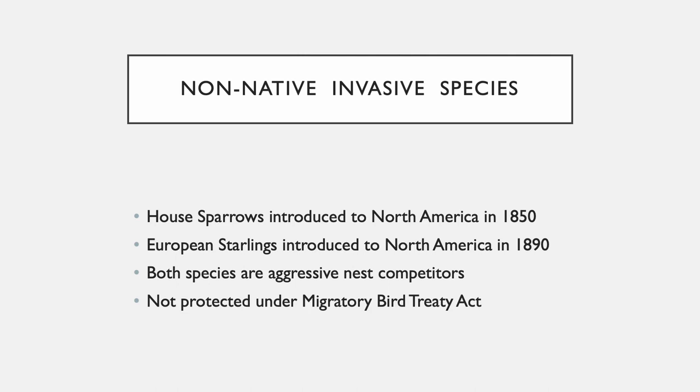House sparrows were introduced first, supposedly to help control insect pests and crops. European starlings were introduced a few decades later, with about 60 to 100 birds released into Central Park, New York City, by a group attempting to introduce all birds mentioned in Shakespeare's works. Oh, Mortimer, how you've thrived. The entire North American population descended from these birds, with over 200 million European starlings in North America today.